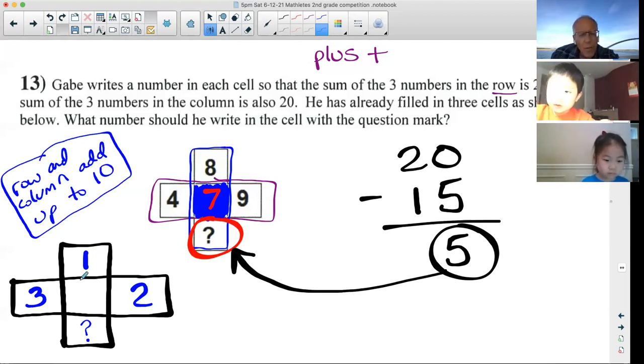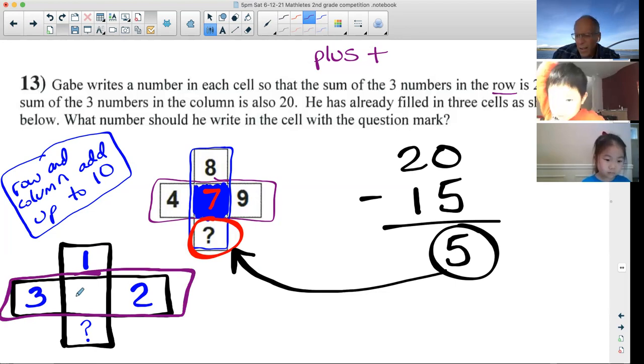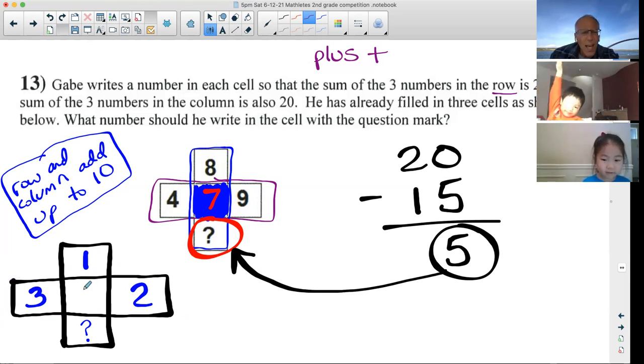So Eleanor, this time you tell me what has to go in the middle. Remember, if the row equals 10, and you know 3 plus 2, what does that middle one equal, Eleanor? 5. And Jason, if the middle cell is 5, then what is that bottom cell, Jason? Go. 4. 4 is correct.